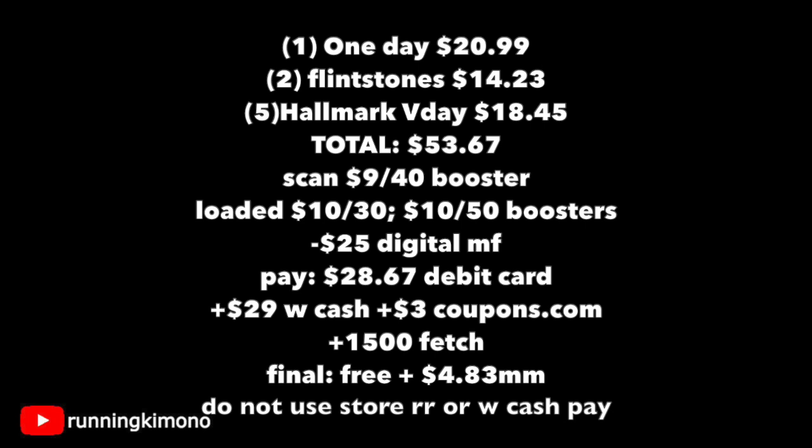So with my debit card, I'm paying $28.67, getting back $29 in Walgreens cash, $3 from coupons.com for the purchase of the Flintstones, and then 1,500 points back from Fetch, making this free plus a $4.83 money maker. Let's not forget, class, not to use any store register rewards or Walgreens cash to pay down the balance, or it will mess up your spend boosters.